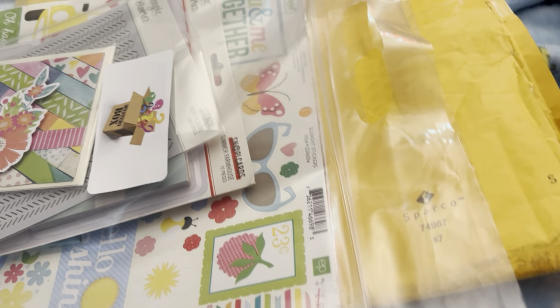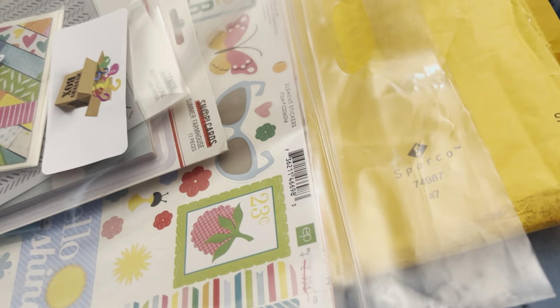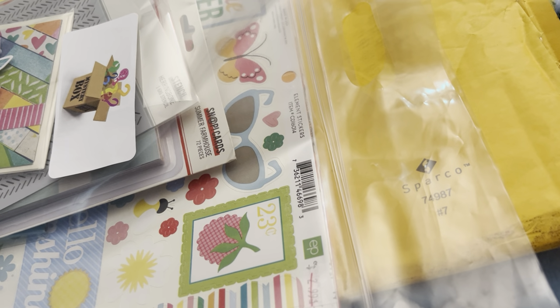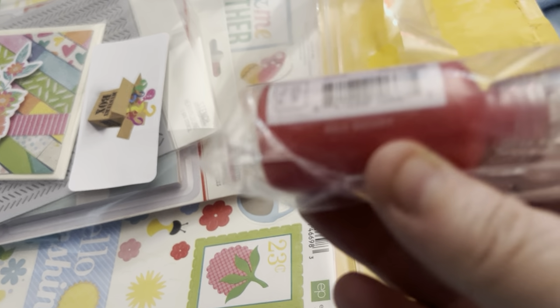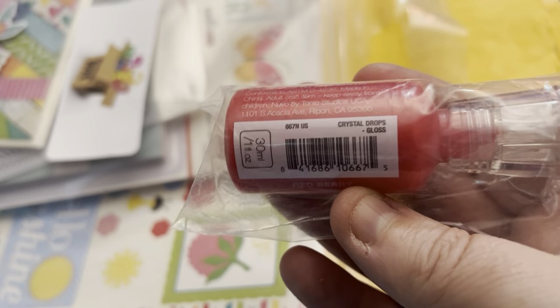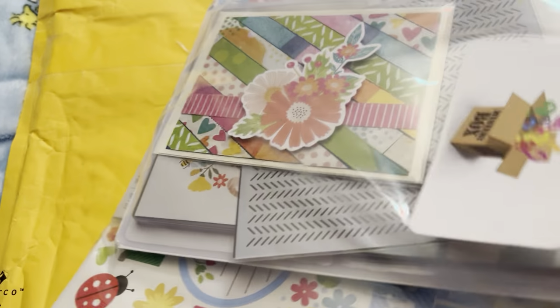Okay, what color? I don't even know what color this is. I swear, I feel like I'm losing my vision. Let's see. Crystal Drops Gloss. Oh, Red Berry. Okay, there it is down there. So that's what it said, the drops. But this is really pretty. I don't have this color. I don't even hardly have any of the Nouveau stuff.